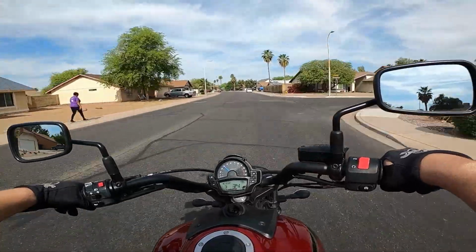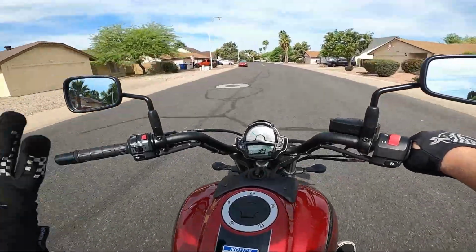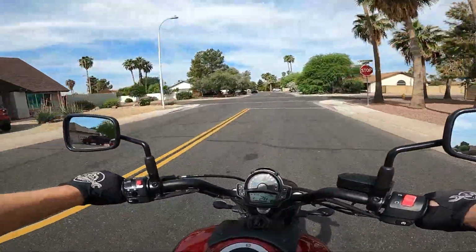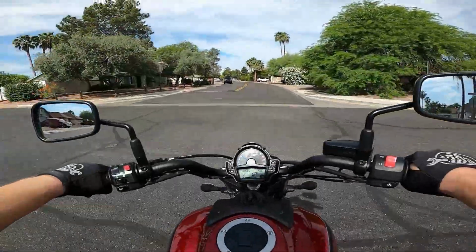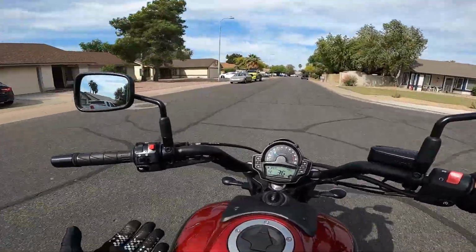Man, I've got to say, just coming from the XSR 700, which I'm a big fan of, this thing is just refined and smooth. The shifting is seamless, and it is comfortable. Really comfortable. Like I said, this is one of my last rides on the bike, or at least last videos, because I'm selling it.